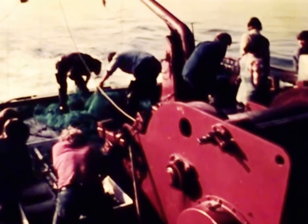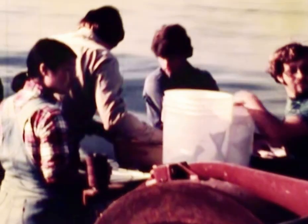So we're trying to find out at this point what these populations are doing over an 18-hour period or 24-hour period, see if there are certain times of day where entrainment is more likely than others. We've been using a 25-foot balloon trawl.